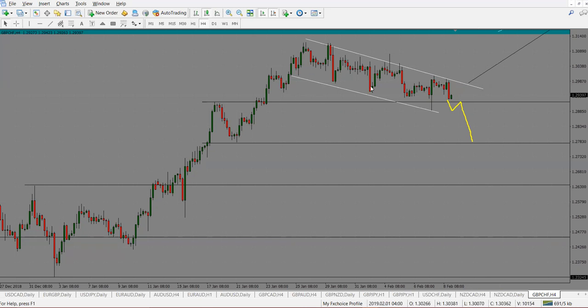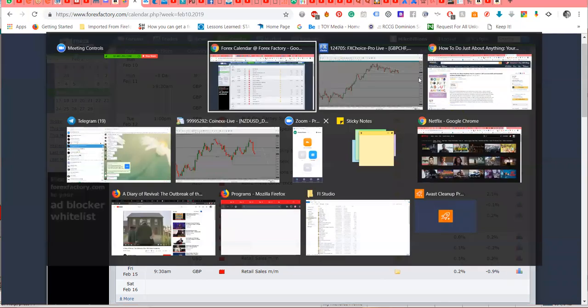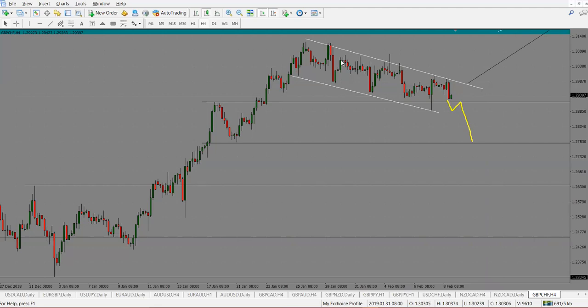So this is one of those pairs I'll really be looking at, coupled with the fact that we have that GBP news on Monday and Tuesday. That may just push it to where we want it to go. So just be on the lookout. That's one of my high probability pairs I'm looking at this week. If that plays out, it'll be a good one.